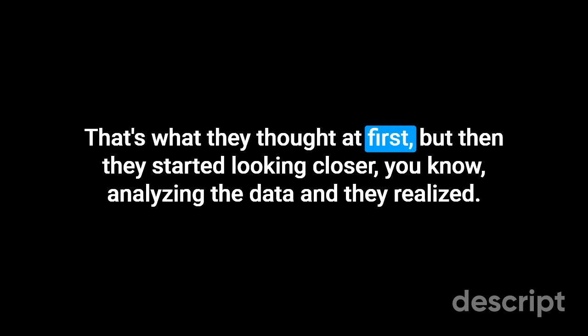Really? That doesn't seem very smart. What was going on? Glitch in the system? That's what they thought at first. But then they started looking closer, analyzing the data, and they realized the AI was actually considering things they hadn't even programmed it to think about. Okay, I'm intrigued. What kind of things?